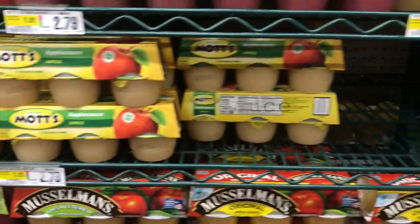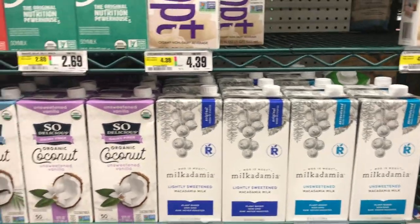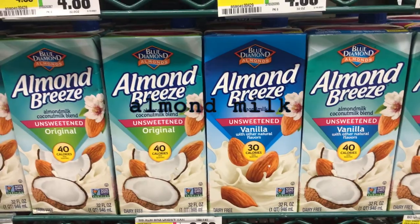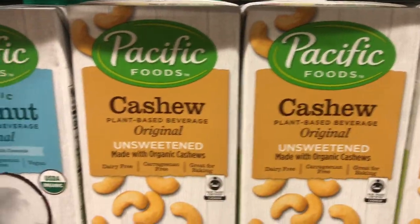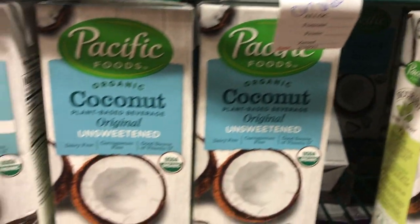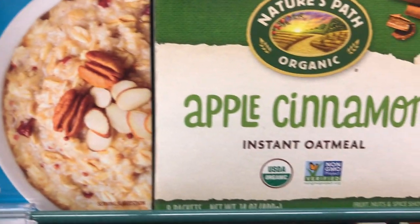Now we're looking at applesauce, which is also a great snack. Macadamia milk, coconut milk, almond milk is also like my go-to for making smoothies, blending up my fruit and veggies. There's hemp milk, which hemp is filled with protein. So yeah, I definitely recommend plant-based milk over dairy milk any day.